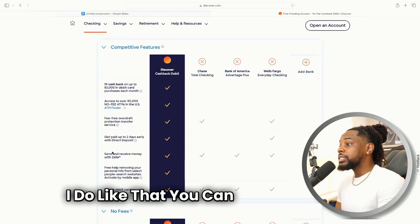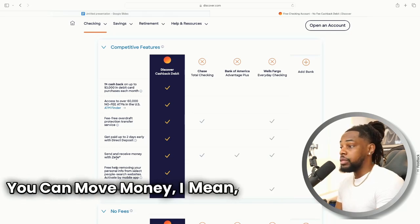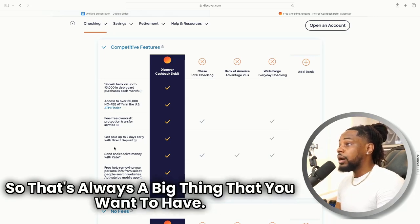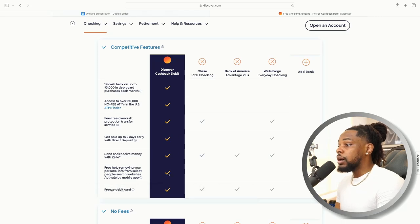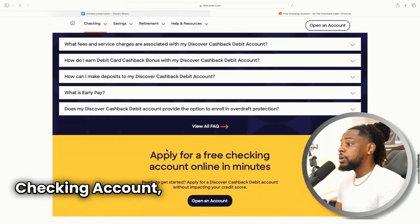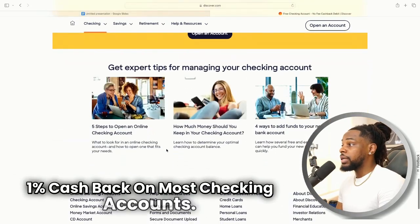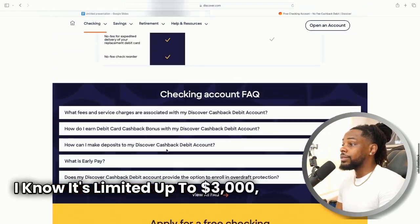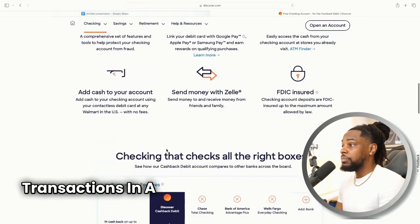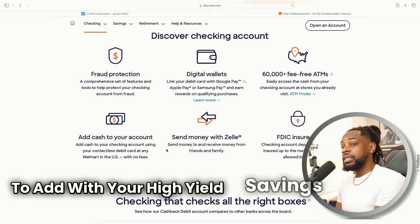I do like that you can send and receive money with Zelle. That's always a big thing, because with Zelle, you can move money almost instantly. So that's always a big thing that you want to have. Free overdraft protection. You can freeze your debit card. Again, that's something that you can get with every single checking account, but you usually will not see 1% cash back on most checking accounts. I know it's limited up to $3,000, but still, if that's how much you were spending anyway for transactions in a month, this is a great addition to add with your high yield savings for Discover.